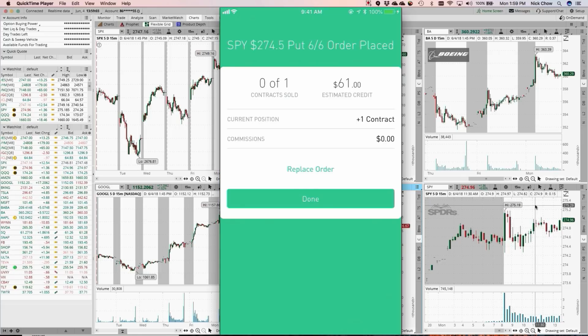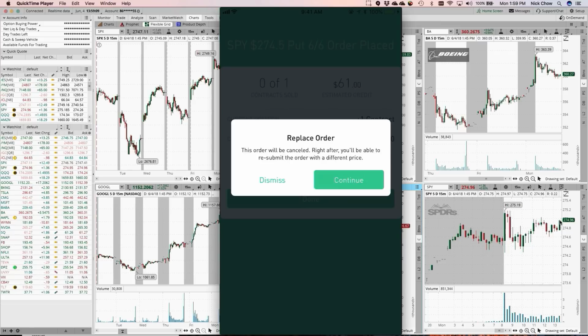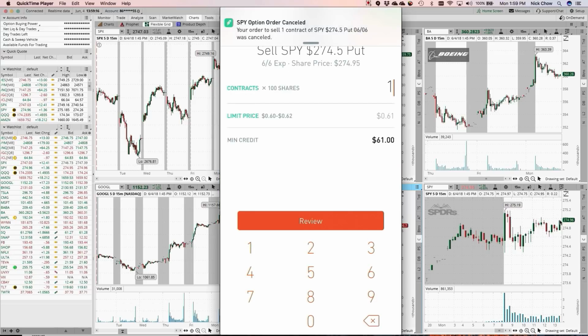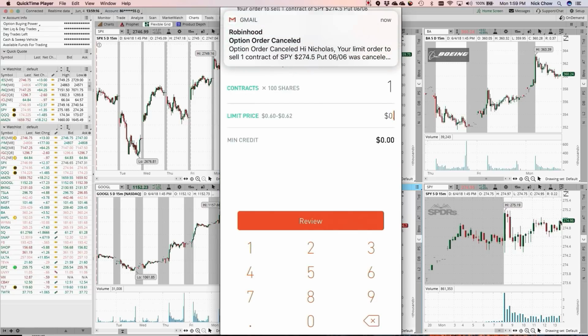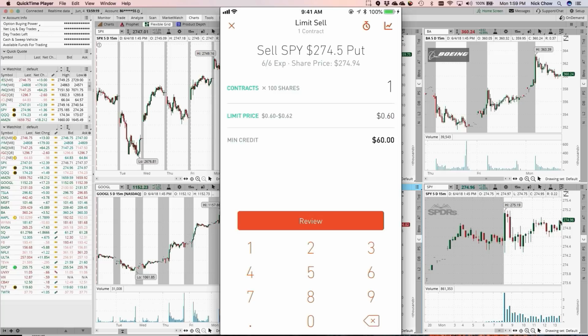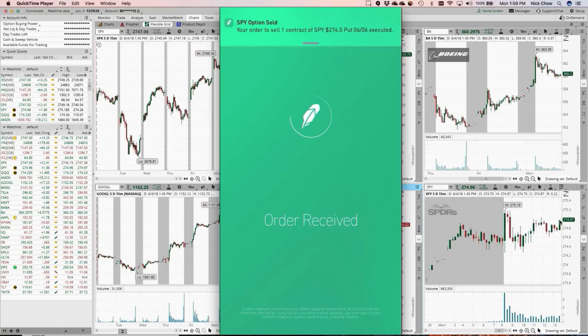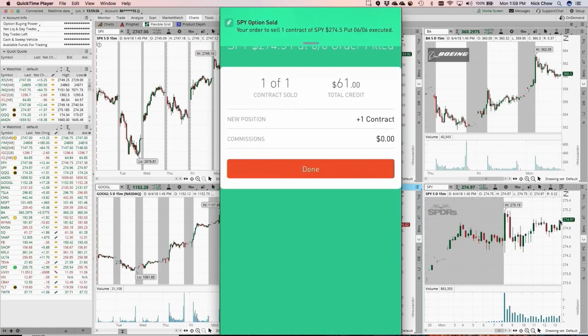All right, that didn't sell. See, now it's spiking up. So as you can see, things move around real quick here. So we're going to have to go to 60 here. Put it in at the bid just to get rid of it. So I lost about, yeah, this one filled. So I lost about 17 bucks.